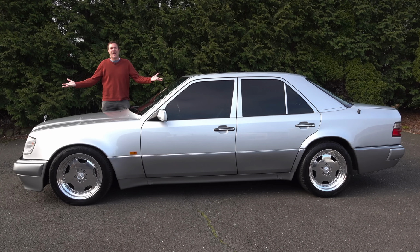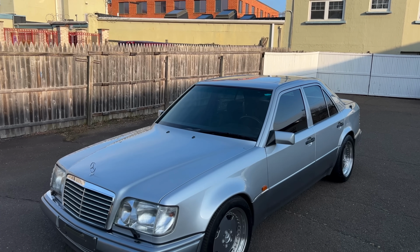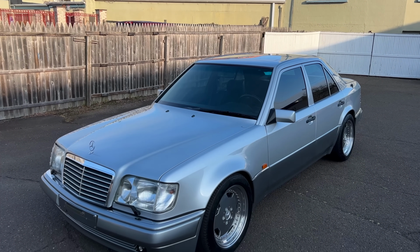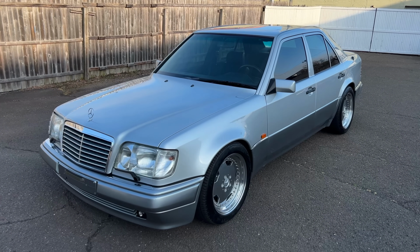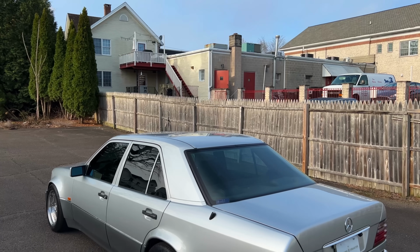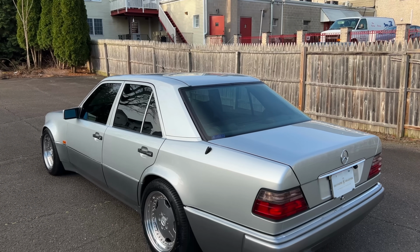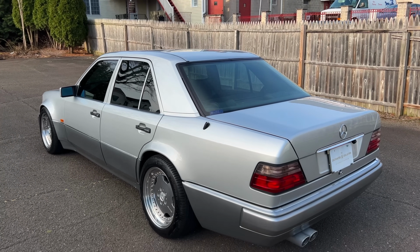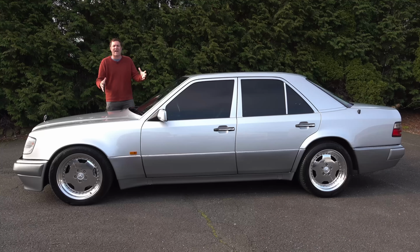This is a 1994 Mercedes-Benz E60 AMG, and it's a truly special car. Back in the days before Mercedes-Benz owned AMG, AMG did their own thing, tuning and upgrading Mercedes-Benz models for more power and a revised look. Pre-merger AMG models, that's what they're called, are tremendously rare, and this is one of them. And today I'm going to show you all the quirks and features of this E60.